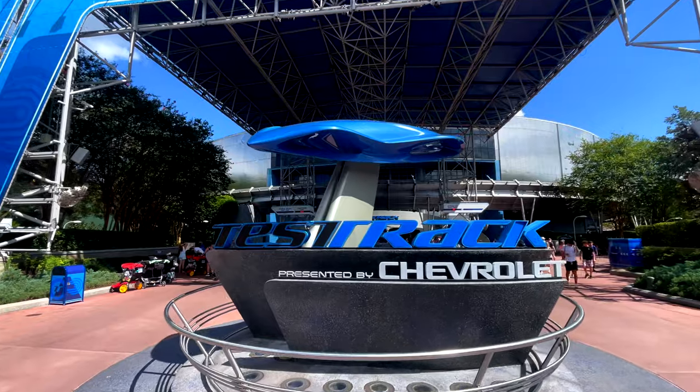We, however, decided to start our day with Test Track because I wanted to have an easygoing beginning of the day. I didn't want to rush back into World Showcase and come back here to the front of the park, which is where we're going to focus on our early attractions. I just kind of wanted an easy peasy breakfast. You've really got two options at the front of the park.